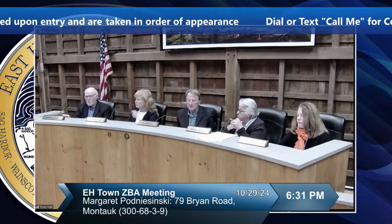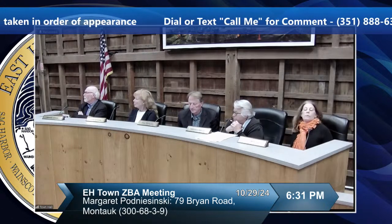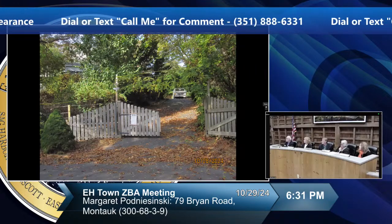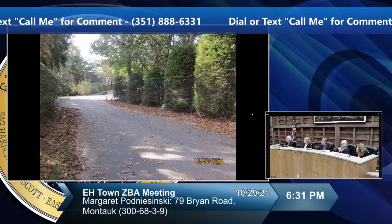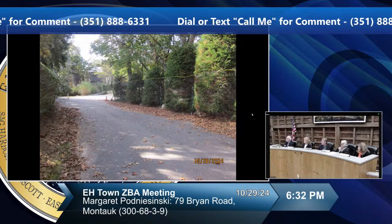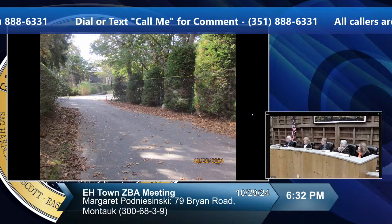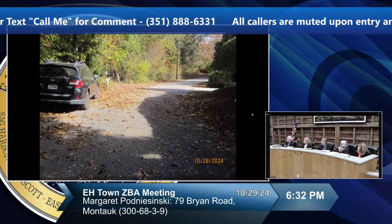Okay, so I'm standing across the street from the property. You can see it was properly posted. Next. I did take a shot. This is looking southward on Bryan Road toward Old Montauk Highway and Madison Drive. Next. This is in the other direction.